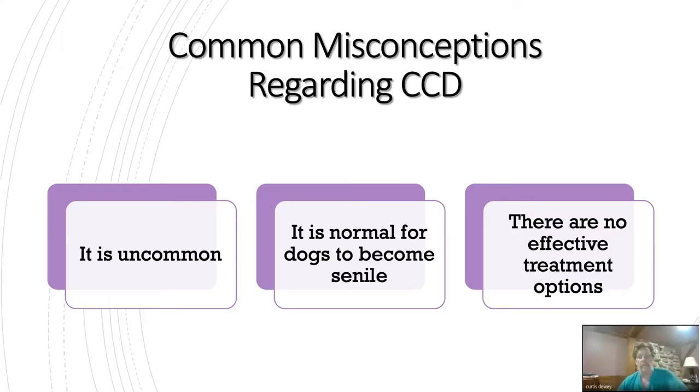Here are some common misconceptions regarding canine cognitive dysfunction. One is that it's not common. It's very common. The other is that it's normal for dogs to become senile. And that's often an owner perspective that, well, they're getting old, so it's probably normal for them to get lost or have accidents in the house, that sort of thing. And the last one is that there are no effective treatment options. In other words, there's nothing you can do. And of course, as we'll discuss further, there's a lot you can do, and a lot of the treatment options are actually effective.